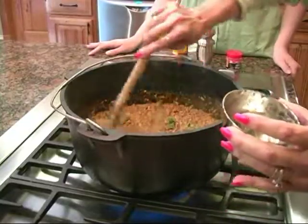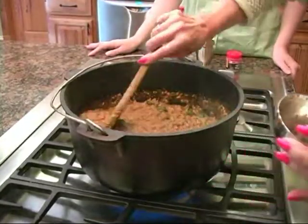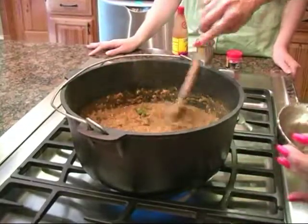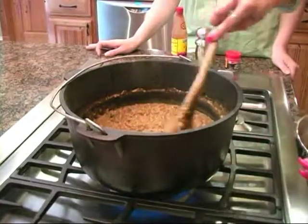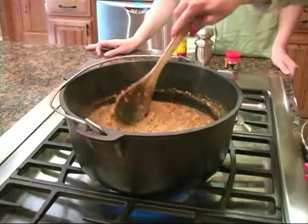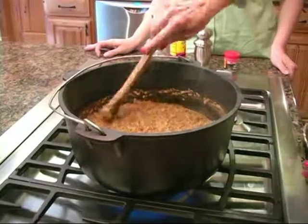And we're going to let that cook until we have, as you can see, a nice thick crawfish stew with our nice ground up crawfish. In some cases, some people use half ground and half whole tails, but we just decided to grind it all up, and we have a nice rich thick gravy here.